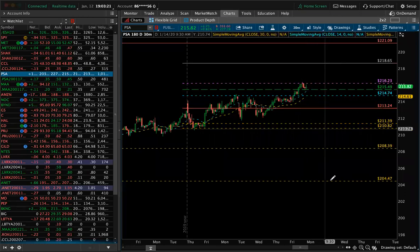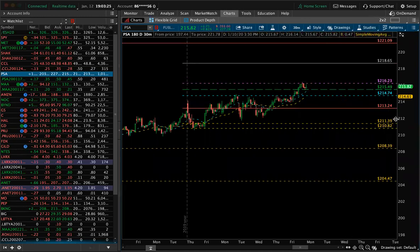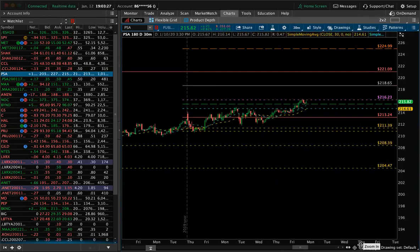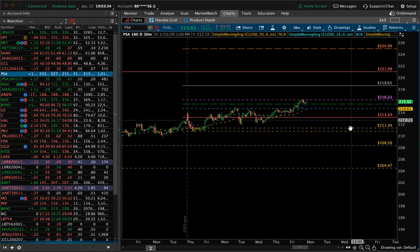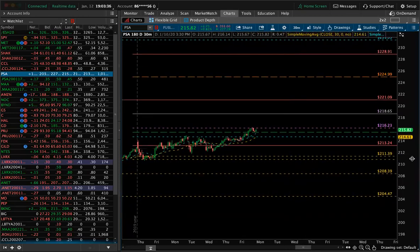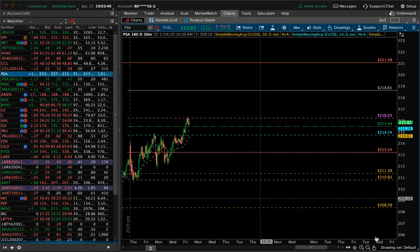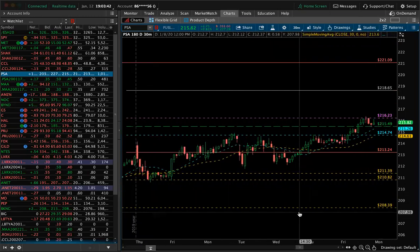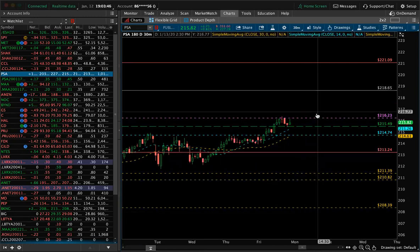Now we want to see a close above 216.23. We get that, we'll see 218.65 in no time, possibly by Wednesday. So what I'm thinking, if this keeps trading the way it's been trading, you can be in and out. And come Friday, this might become one of those where premiums basically take a hit, which is actually kind of good, depending on if you're already out. And you'll be able to probably get a nice move.